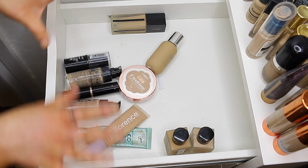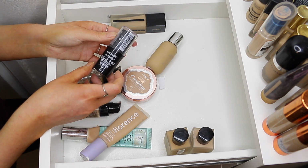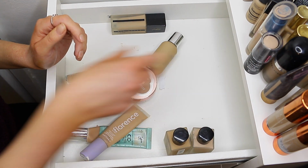And then this is all that we have left. We don't have a super amount left. So the next one is the Wet n Wild Photo Focus Stick Foundation. I did like this. I did do a first impression on it, which I will link for you in this video as well, but I do like it, so I'm going to keep it.